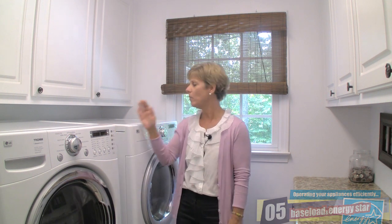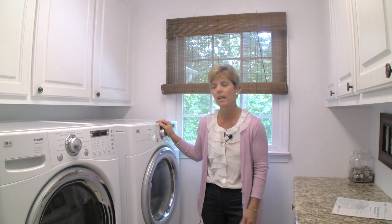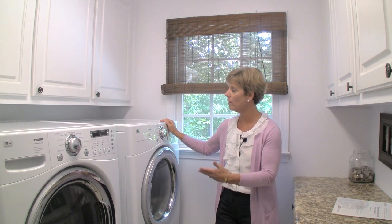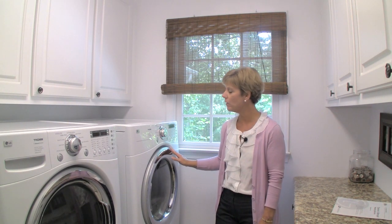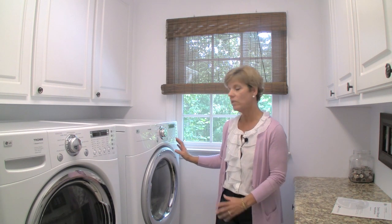Well, perhaps the best way to begin is by operating that appliance more efficiently. And we're going to use our dryer as an example. One of the things we need to do to operate our dryer more efficiently, whether it's an Energy Star appliance or one that we've had for a number of years, is to make sure that we don't overfill it. Make sure that you've got the proper size load in the dryer and that it's not overstuffed.